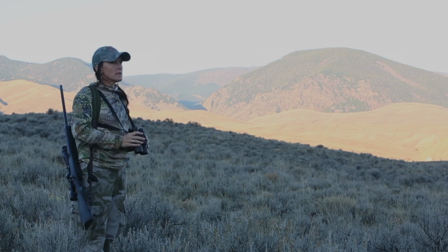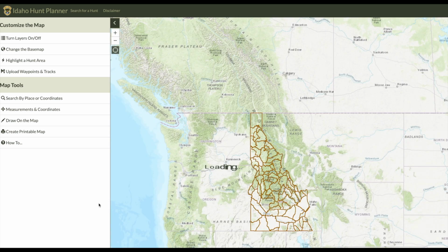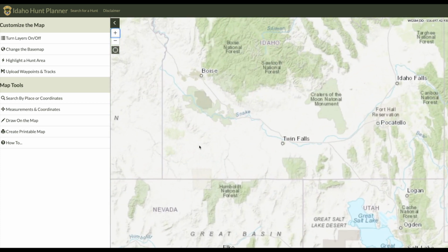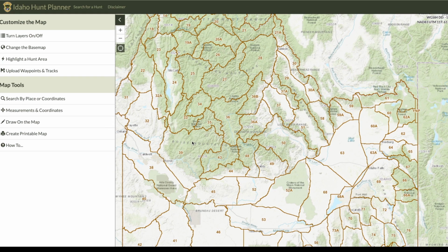Now let's visit the Map Center in the Idaho Fish and Game Hunt Planner. This will be a powerful resource to show you publicly accessible land to hunt, unit boundaries, and much more. There are a lot of great resources here to explore, but today we'll focus on the most primary. We see a toolbar here on the left where we can customize our map for scouting.